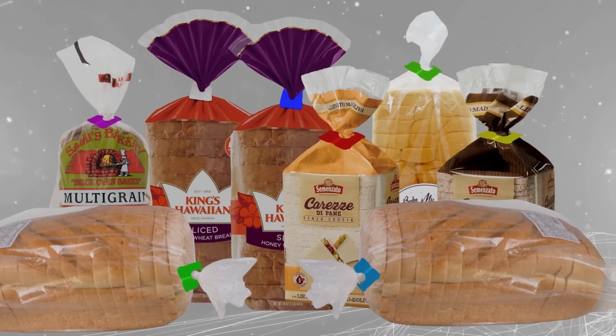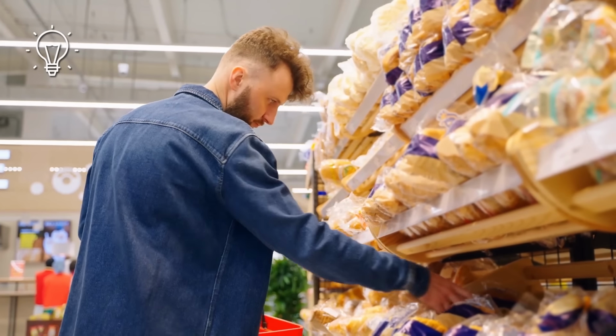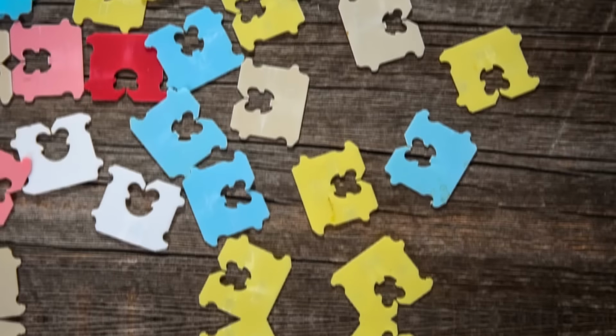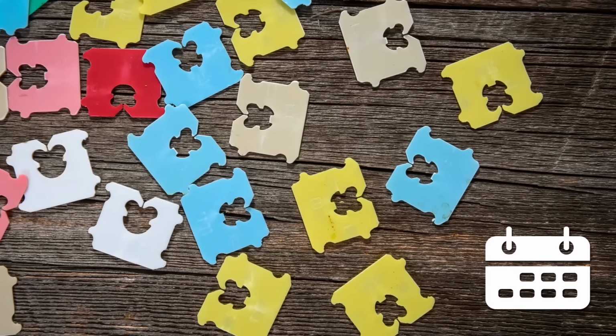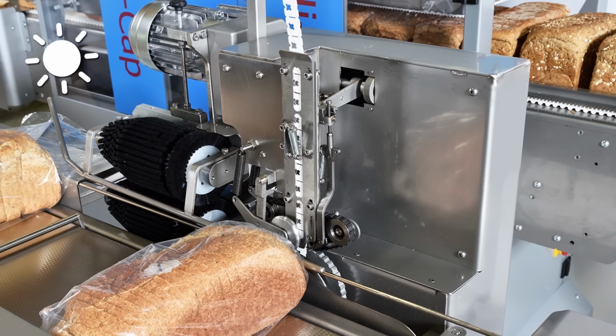While the different colors are mostly there to help employees know when to refresh the bread on the shelves, being in on this color code can also help you shop smarter. Each color tag corresponds to a different day of the week, with each loaf tagged with a color corresponding to the day the bread was baked.